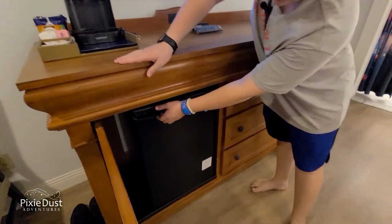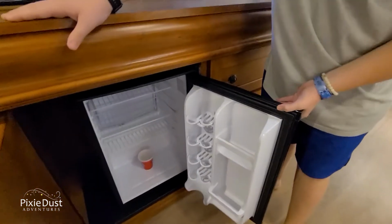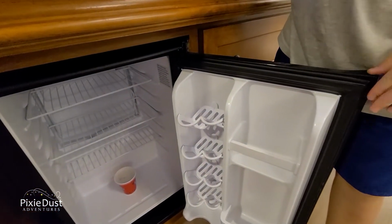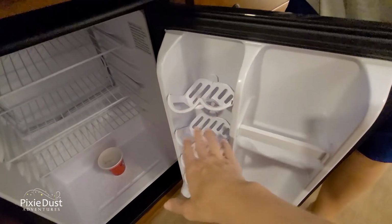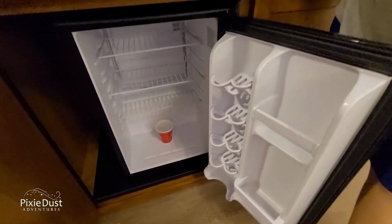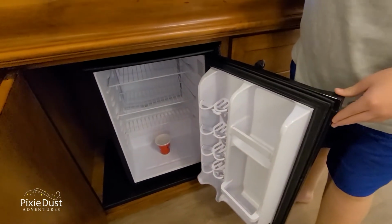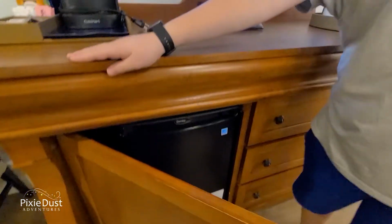And then we have a nice, big, spacious fridge here, with spots where you can store soda cans. These fit soda cans right in here, and this is bigger than the refrigerators in the value resorts. It is like maybe double. Not quite, but it's a lot bigger.